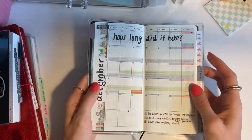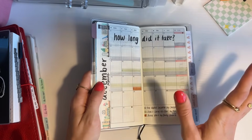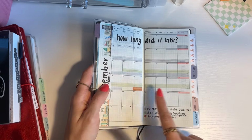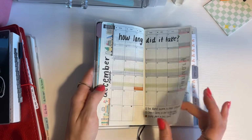I also thought about putting new releases in here, ARC dates and things, but I'm not sure yet, because I could still put them at the top, since these colors aren't going to fill up the entire block. I still would have room. I'm not sure what I want that to look like just yet.